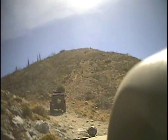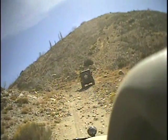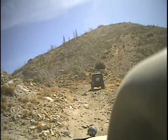Dead ahead is Suicide Hill, a nasty climb with ruts, loose dirt, and serious side slopes near the top. To safely make this climb, you need at least 3 rigs.